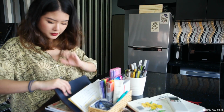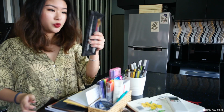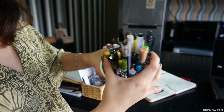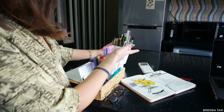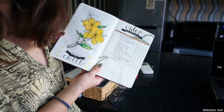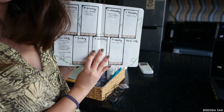Right here I have letters that I've received and need to send out. I have a couple of notebooks. I need to frame this. I want to do a Daiso haul, so all of these things are from Daiso, that's why they're here. I have this set of pens and brush markers because I know I'm going to be using these colors for the month. And speaking of, this is my bullet journal. This is my video schedule and then this is this week's spread.